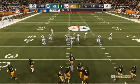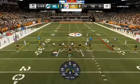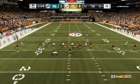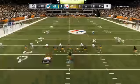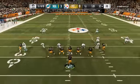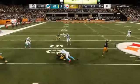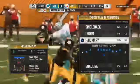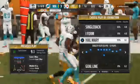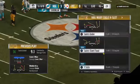Big Ben and the Steelers with a 1st and 10 at about the 32. After the interception, here's Roethlisberger. And he connects with Vance McDonald. And able to get this one across the 45 before he's brought down. 1st down yardage on the first play of the drive, 14 yards.